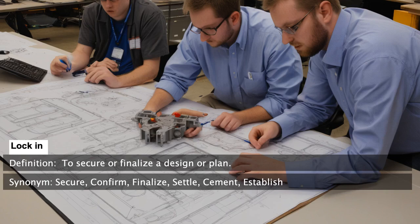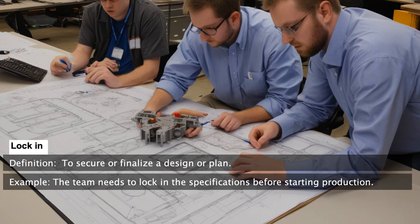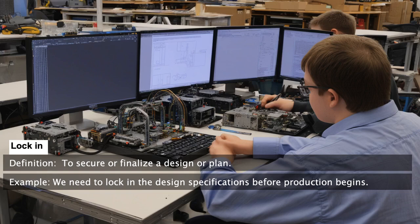Lock in. To secure or finalize a design or plan. Synonyms for lock in: secure, confirm, finalize, settle, cement, establish. The contract locks in the terms of our partnership for the next 5 years. The team needs to lock in the specifications before starting production. We need to lock in the design specifications before production begins.